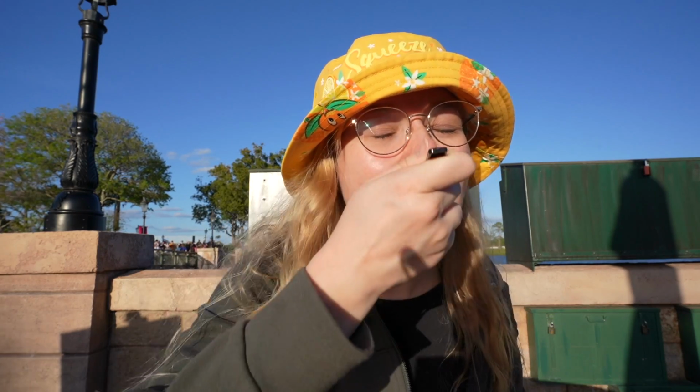It almost needs the caramelized sugar on top because the inside of this is not sweet. It's not bitter, but it's just not sweet. Now the top of the beignet, the caramelized part, is actually really, really nice. It adds just a little bit of sweetness. It doesn't overwhelm it. So that's why this is one of my Flower and Garden faves.